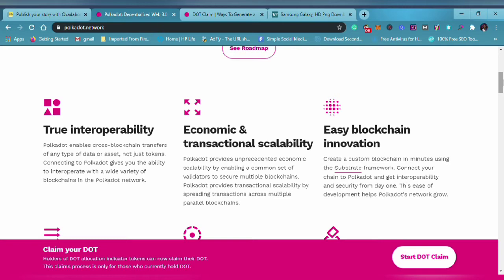Interoperability is one of the challenges that is limiting blockchain from scaling. And Polkadot is bringing this feature to the blockchain. Polkadot also brings economic and transactional scalability, in the sense that Polkadot provides operator-centered economic scalability by enabling a common set of validators to secure multiple blockchains. Polkadot provides transactional scalability by spreading transactions across multiple blockchains.